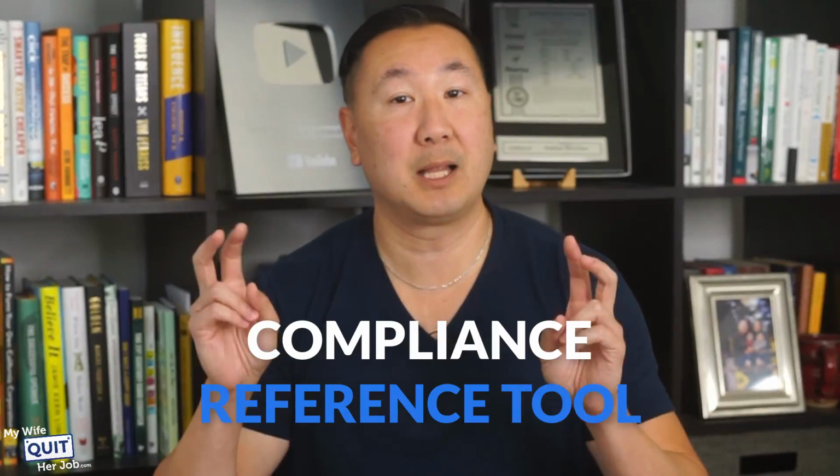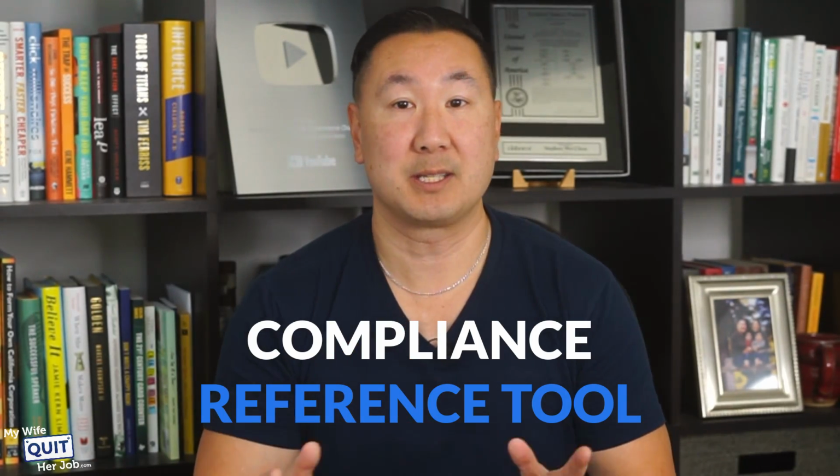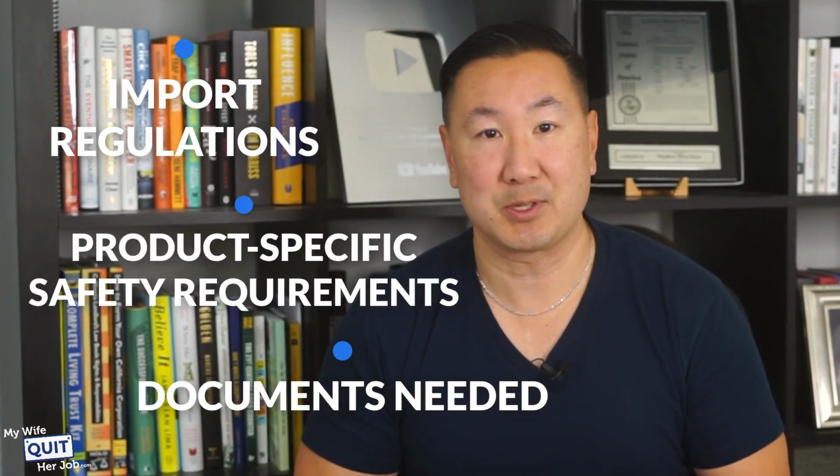By the way, if you plan on selling on Amazon, Amazon offers a compliance reference tool which lists compliance obligations for all product categories and types. These obligations include import regulations, product-specific safety requirements, and documents needed to sell them on Amazon.